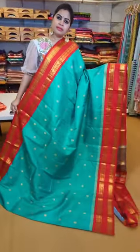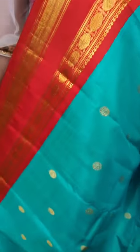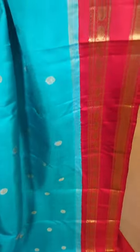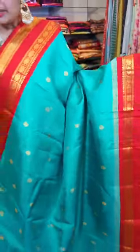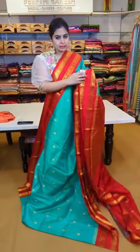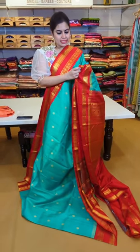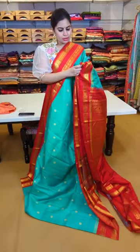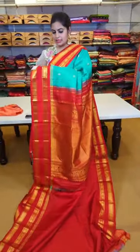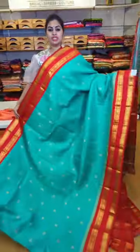So dark sea green with a vibrant tone of red with gap border style. Completely golden zari weave. Very nice traditional borders. It's a sea green, and it might appear as light blue or sky blue on the videos, but it's a sea green. It is a sea green. You can personally check our video calls also. 23,999. That's how the pallu is, and that's the contrast blouse in blue. So beautiful sea green with chili red.